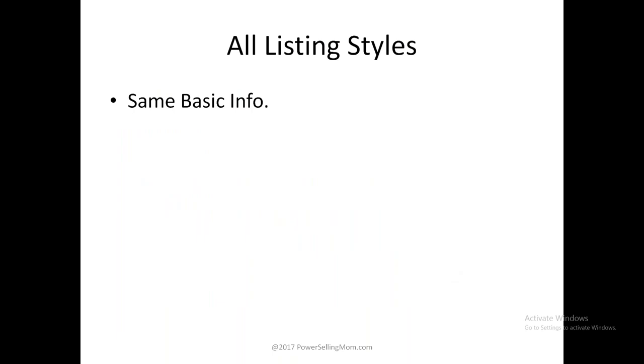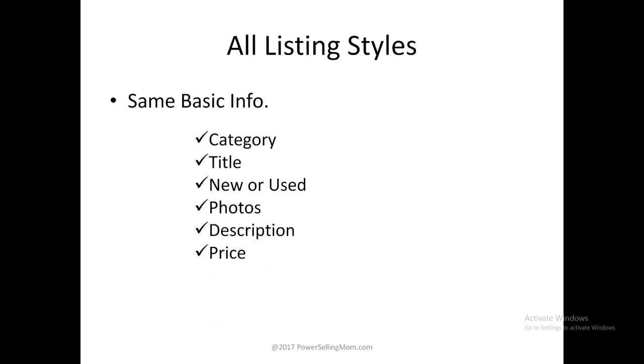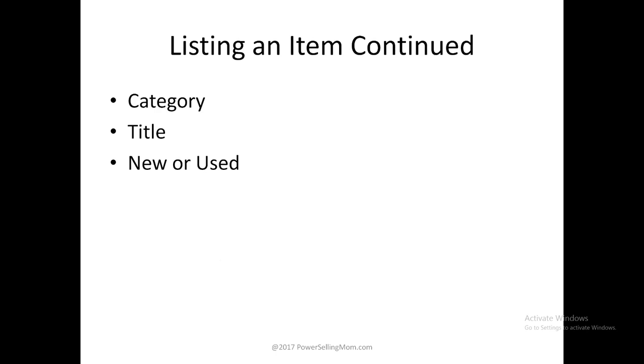No matter which way you list, they all have the same information, which is: choose the category, put in a title, is it new or is it used? We're going to add photos, we're going to talk about the description, set the price, add shipping, and a return policy. That is your master checklist. The only thing missing from this, now that I look at it, is after category, there is a condition box. And that is something that's a little bit newer, so I need to add that. But it's category, condition box, title, new or used, photos, description, price, shipping, and a return policy. So let's continue.